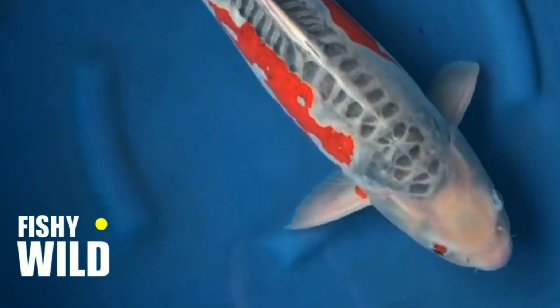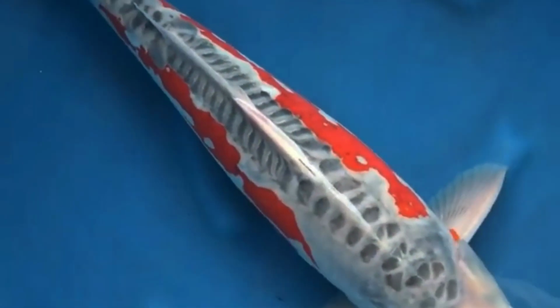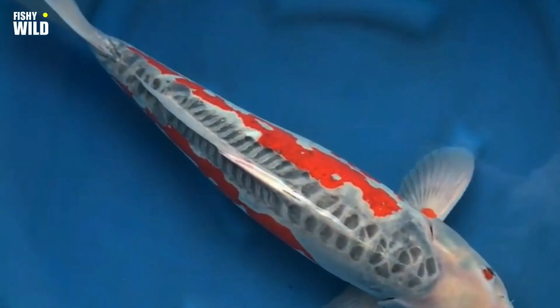Welcome to the world of koi, a world full of color and beauty. There are so many color patterns, hundreds, it's hard to explain them all. But the journey of finding beautiful colors starts here.